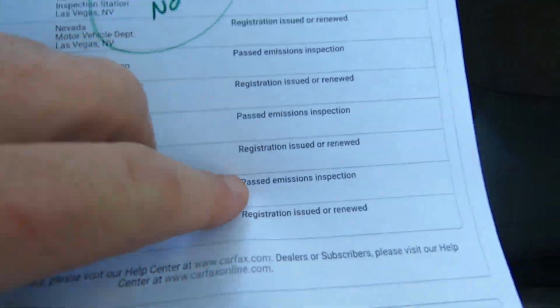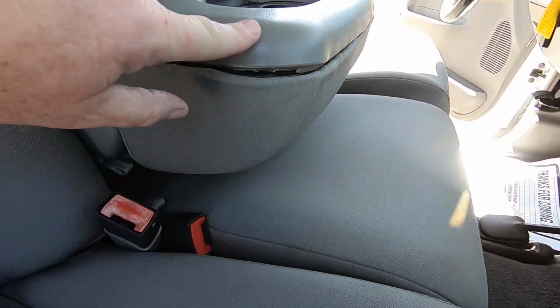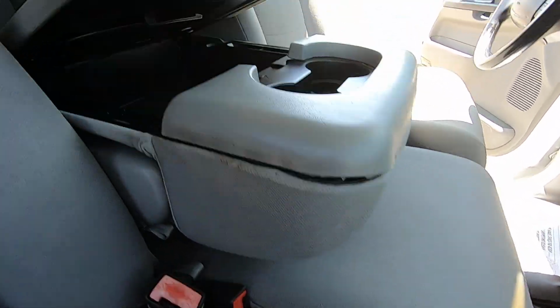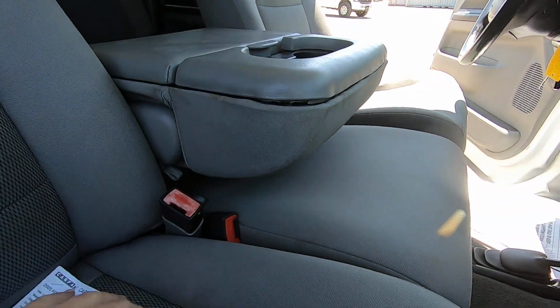162,228. It just passed emissions. So, you got that going for you. This is where they peel up. We had to stretch it out and get it to sit back where they go. They all do that, which is kind of annoying because you can't buy new seats anymore. You have to fix it.